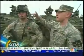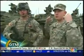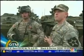The Land Warrior also gives troops advantages in other areas, like a space-age headset. It's got a device in there which allows him to either enhance his hearing and also deafen loud noises in his ears, so that way it protects his hearing.